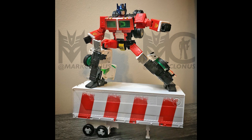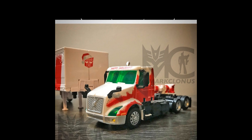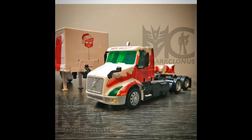But I'm really trying to scale back a few things for sure. But this thing does look pretty cool. And here's another look at the alt mode, and so does look good overall. Like this looks like something that would be delivering. Maybe this truck could be delivering some holiday gifts or something along those lines. Maybe that'd be your holiday gift truck delivery under the tree.